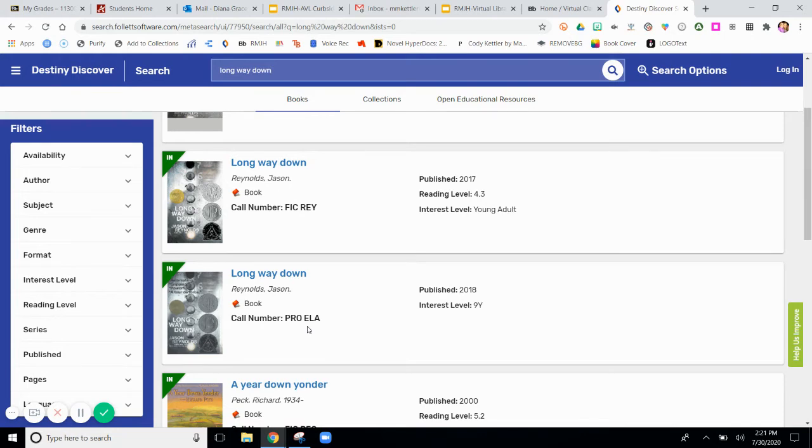So this means we have a set of these books, or so many that the teachers will use in class to teach a novel. But right now you can see that the copy that we have in the library is here. It says in, fiction, R-E-Y. So you would then go to the request form for AVL students to request this book for checkout. Now, if for some reason it said out right here and it was red, but this one says in, I need you to know that you are unable to check these books out. These are strictly for classroom use to be checked out through your teacher.